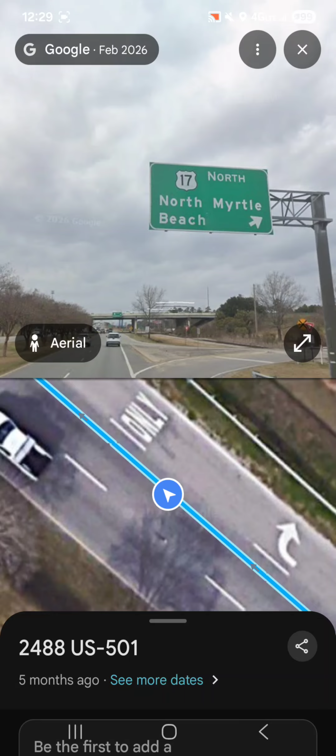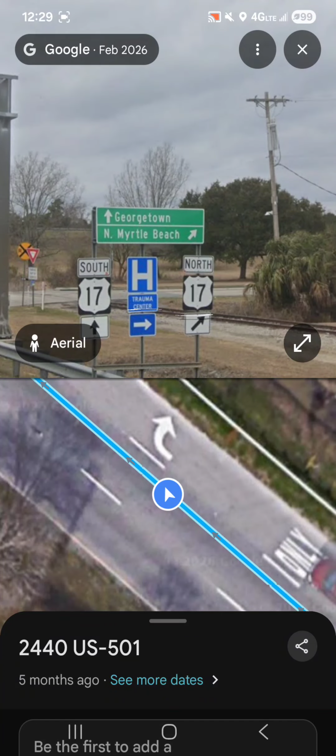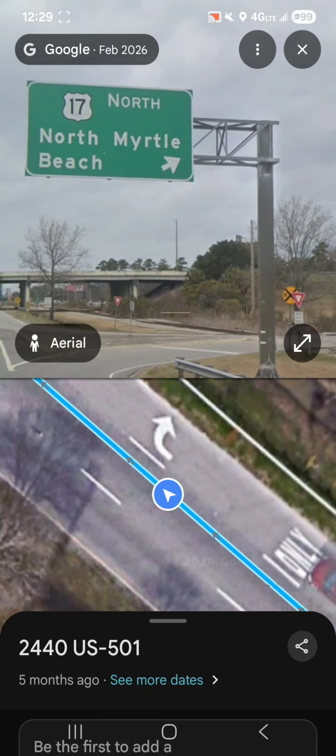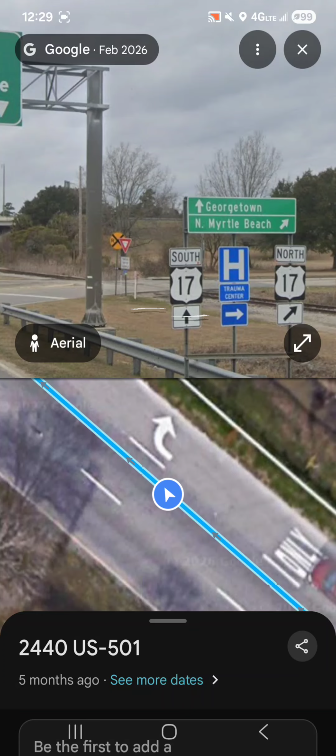I would rather see Wilmington, North Carolina. Okay, Georgetown. No, this should have been Charleston, West Virginia. No, Charleston, South Carolina, my mistake. It's Charleston, South Carolina. This one should be Wilmington, North Carolina, not just Myrtle Beach. You can sign Wilmington, North Carolina, and Charleston, South Carolina.